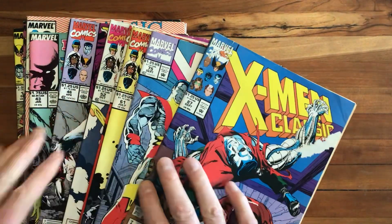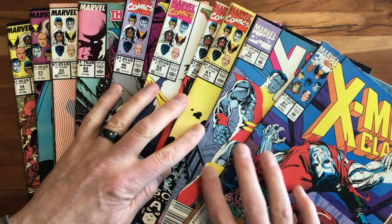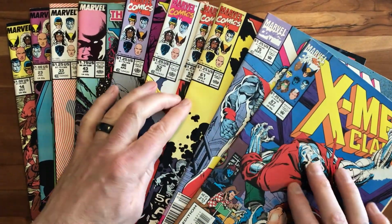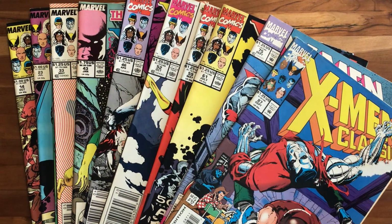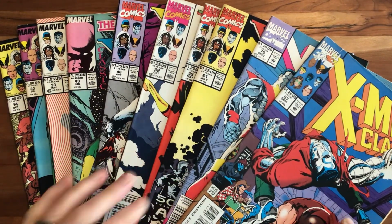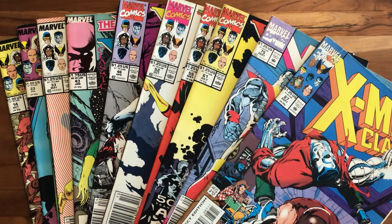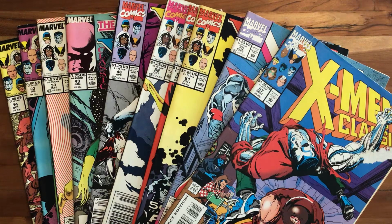So that's number 10. That's 10 really great covers from a really great reprint title that Marvel did in the 80s and 90s. I think it went to like issue maybe 105 or something before the book ended. But what a run of awesome reprints. And the covers really sold you, brought you in. A new generation of fans were able to read these sometimes hard to find stories. Just a great title all around. And this was a fun one to do.